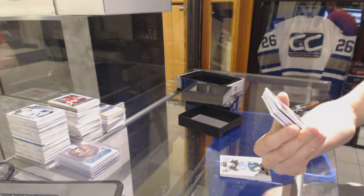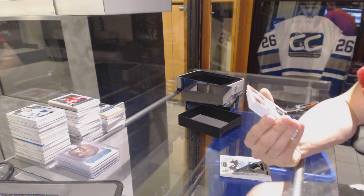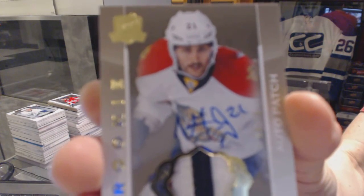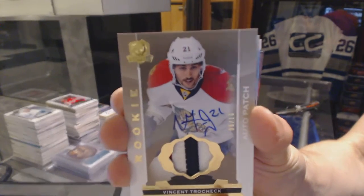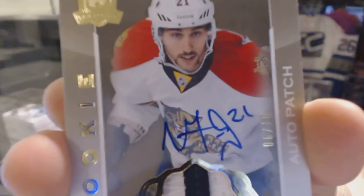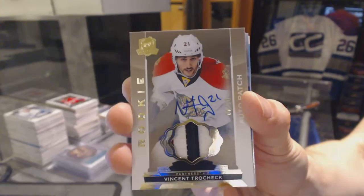We've got a three-color rookie patch auto gold, numbered 6 of 10 for the Florida Panthers, Vincent Trocheck. My camera just does not want to focus. There we go. 6 of 10 for the Panthers, Vincent Trocheck.